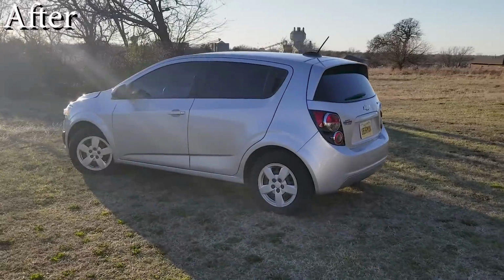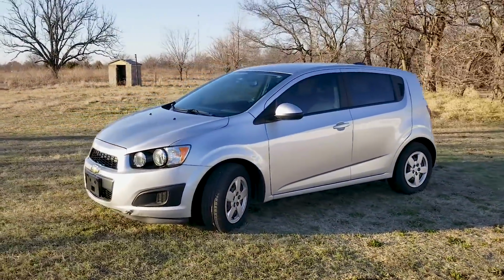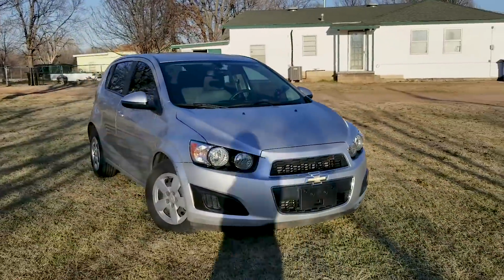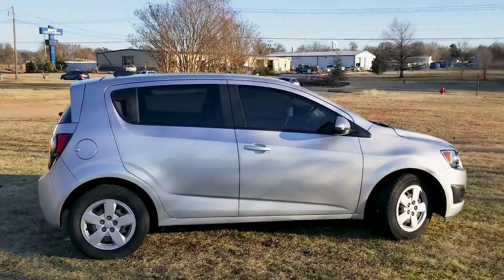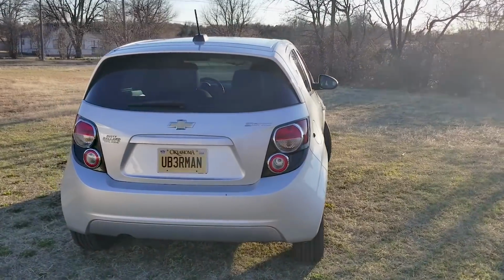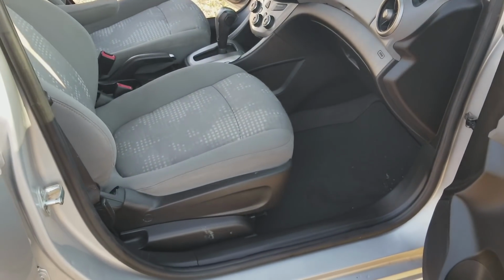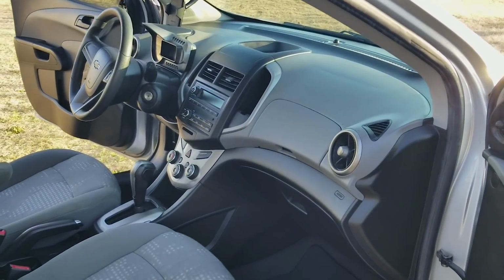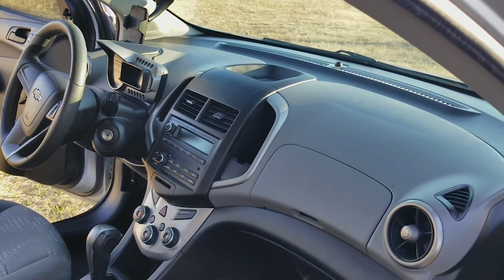Alright, so let's do a quick walk around. Alright, now let's have a look at the interior. Alright, so I'm sure you guys remember what this thing looked like when I did my first video showing it to you. It was pretty rough. And here she is today. A lot of steam cleaning, brushing, deep cleaning to get the seats to come out. Thanks to some Meguiar's to make the trim look so good.